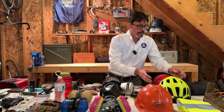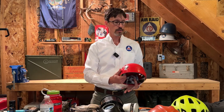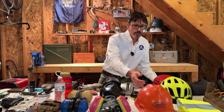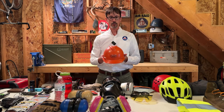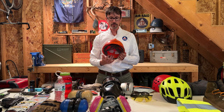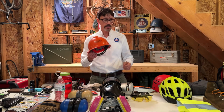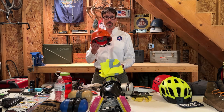Another option might be a climbing helmet. Ventilation as well, offers more solid protection, I think, than the bicycle helmet because it's designed for a fall. And then another option, and these are widely available and relatively cheap, is just a normal construction helmet. And you can buy these used on eBay, very cheap, they'll cinch up. And then if you had these, then you could double it with this, and you can see where I'm going with that.